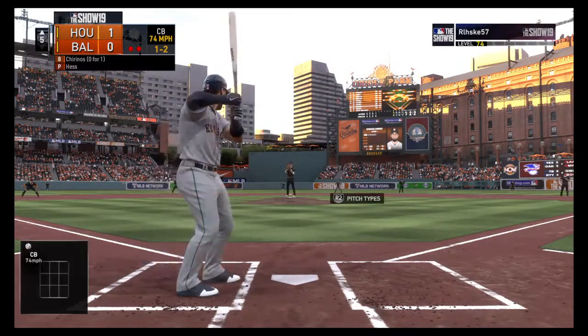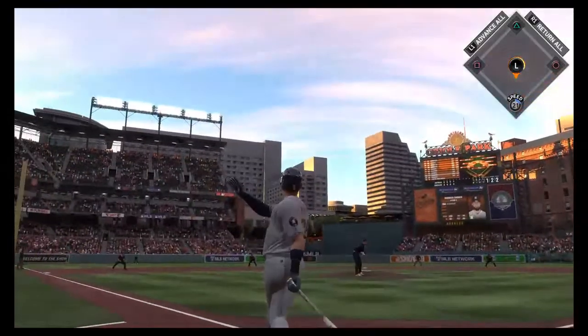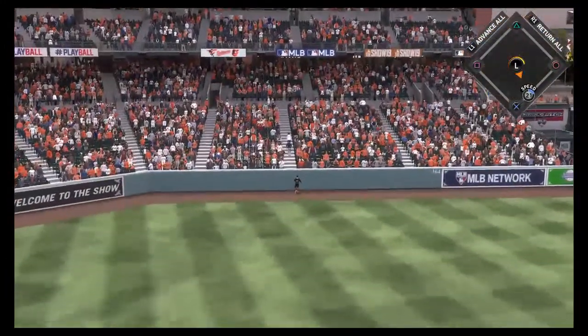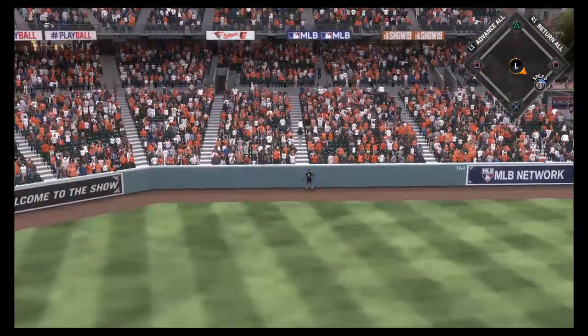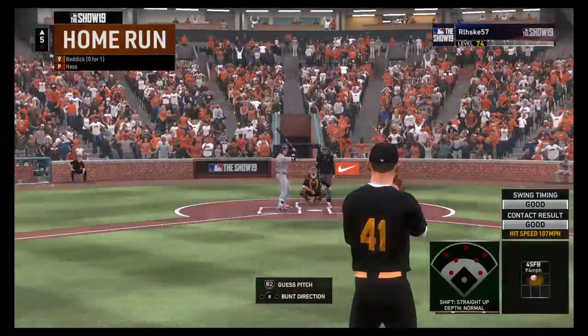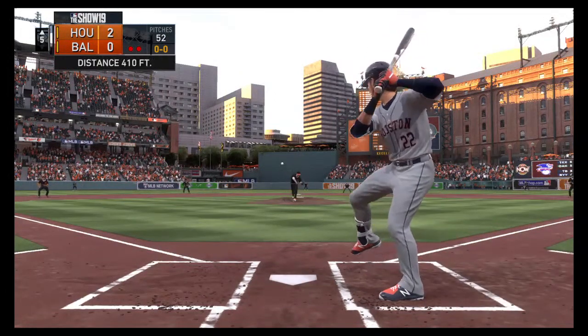0-2 pitch is a curveball that misses. 1-2. Now a drive by Chirinos, deep left field. And out of here. And I mean by plenty. That ball was crushed. Stepping in is Josh Reddick, looking to put the ball in play here.